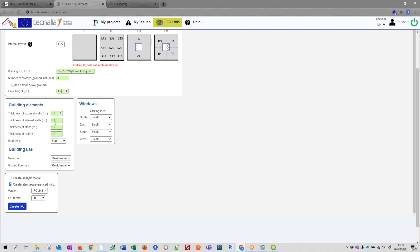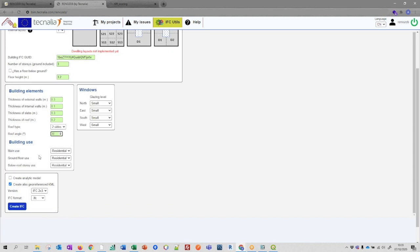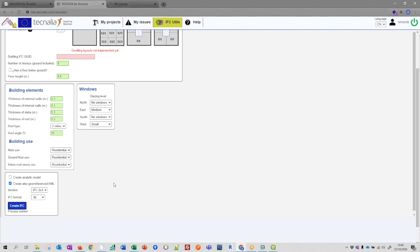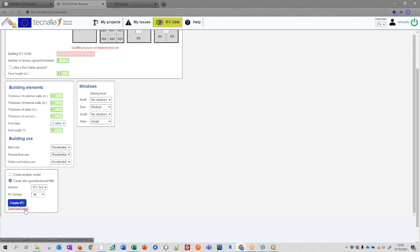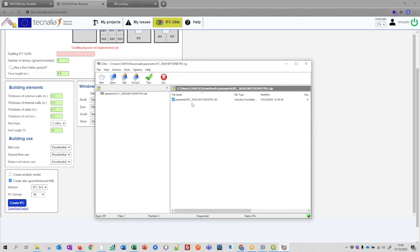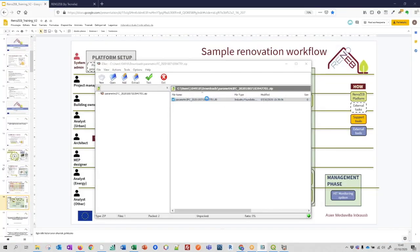3.2. By default, the thickness of the different elements is created, but you can change it, and even say that my roof is not flat, it has 2 sides, and set the different sizes of windows in the different locations. I think that the Durango building has no windows in north and south, so no, and we can create just medium and small, for example. Okay, in any case, we could create the model from here. Yeah, finished. So the result is a new IFC.